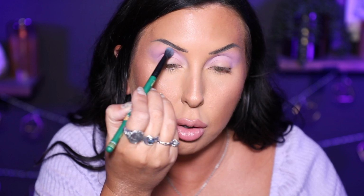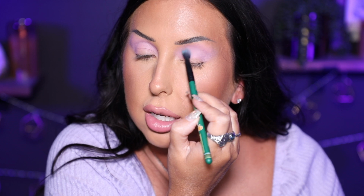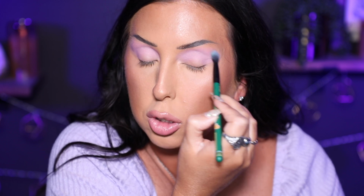So I'm just blending this out. I like to take my colors up quite high because of my deep set eyes. I like to blend the shadows out to help open everything up. But of course, if you choose to recreate this look, you definitely don't have to bring it up as high as I do, and it won't give you that intense effect that I get either, if you want to keep your shadows a little bit closer down to your lash line.